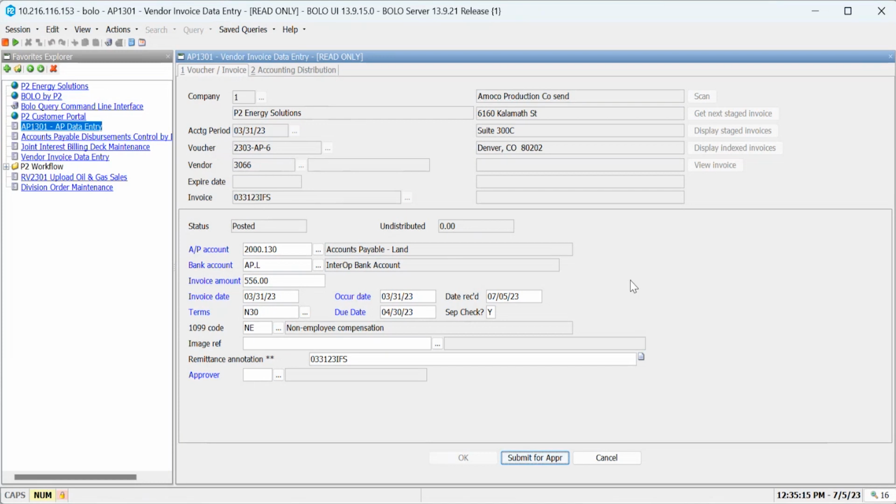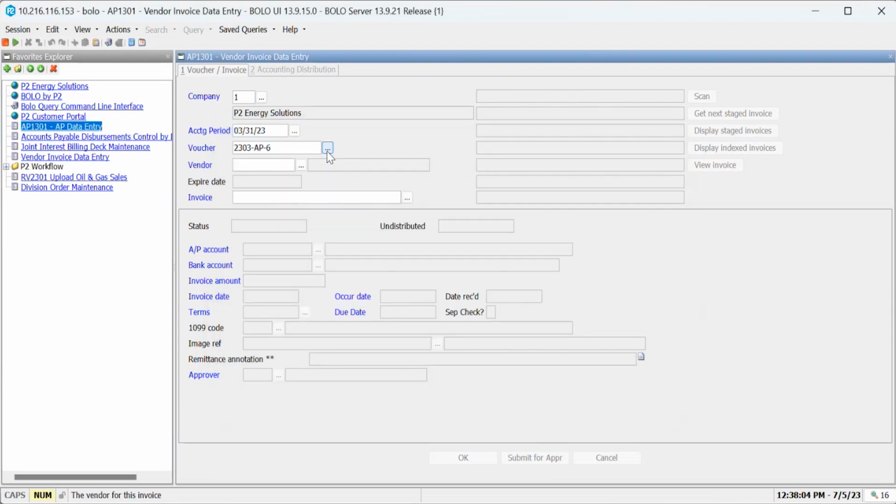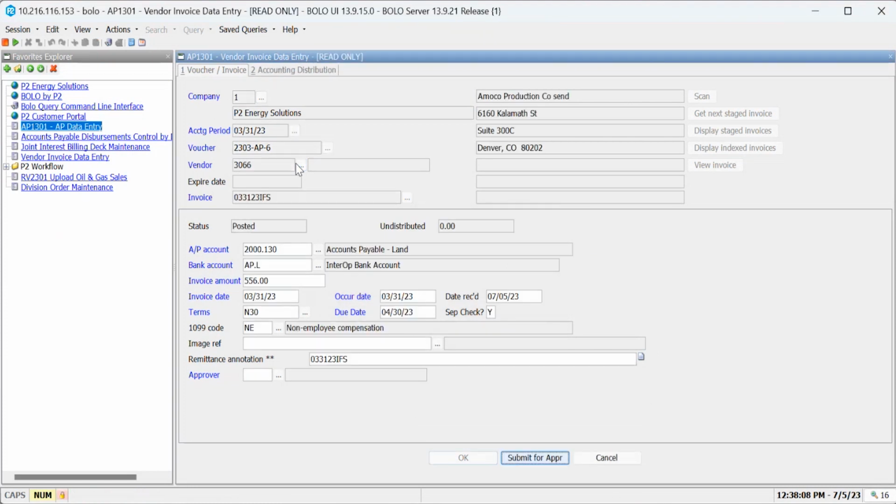What I could do is simply proceed to the downstream processes within Bolo that allow me to account for this transaction. One of the items that we have with our integration with workflow is we're able to review the data that came from the workflow. Again, we don't have to re-enter the data, we don't have to validate the data, and we don't have to approve the data, because as you can see, this particular transaction is posted, which means it's ready to follow through with all of the downstream processing that we have within Bolo.